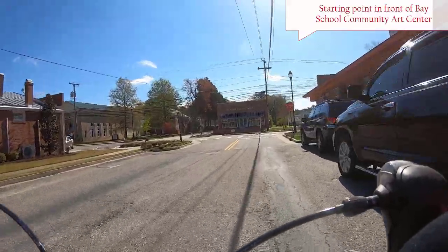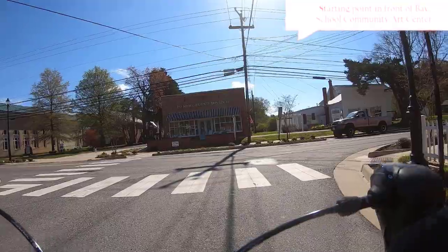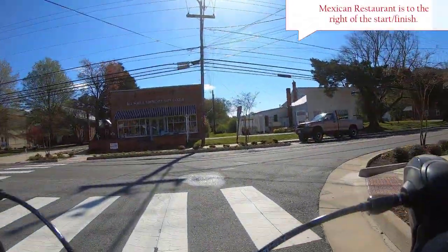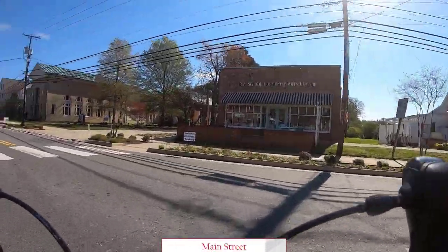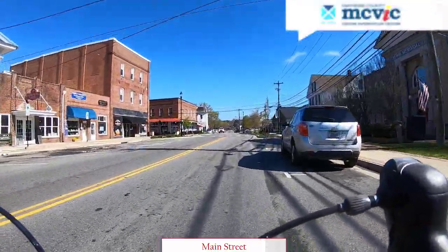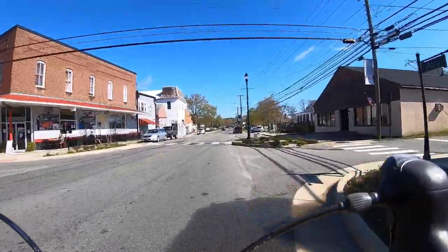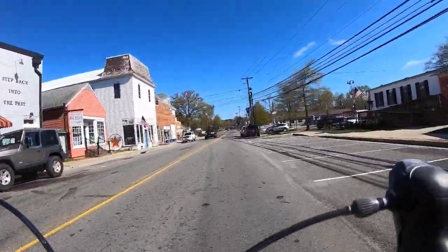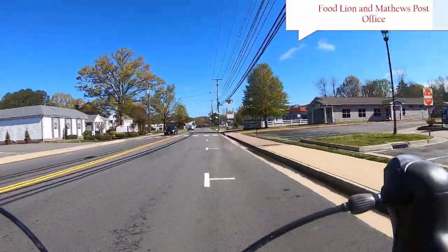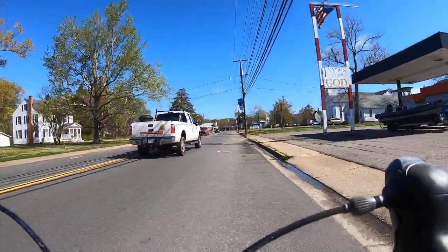And here is the starting point, right in front of Bay School Community Arts Center. Mexican restaurant. We're off. Okay, next is the library on the right. Visitor Center. Food Lion and the post office. Busy intersection here.